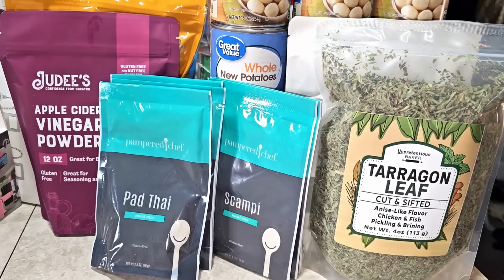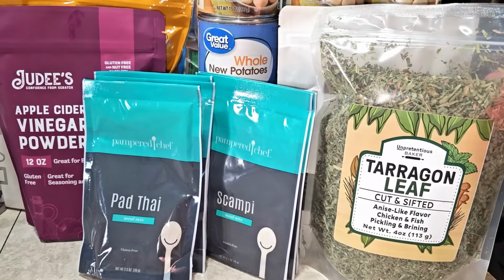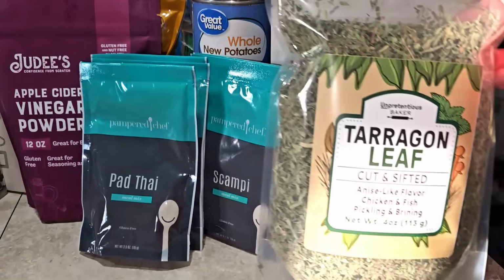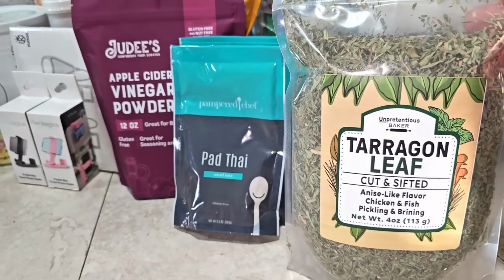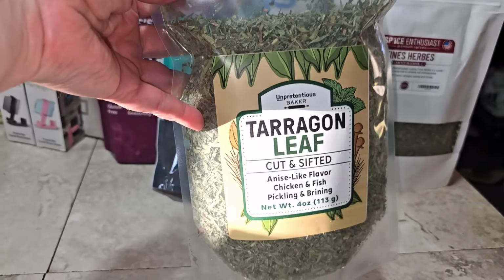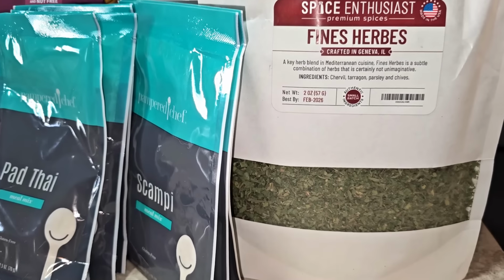I have so many seasonings, you wouldn't think there would be any that I didn't have, but I have never had tarragon. This is something I have not really used and I'm not very familiar with, but I saw a recipe that used it, so I thought I would get some to try. I don't think I realized it came in a bag, but I'll just go ahead and put it into a jar.